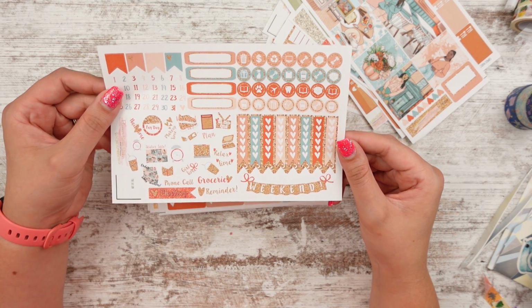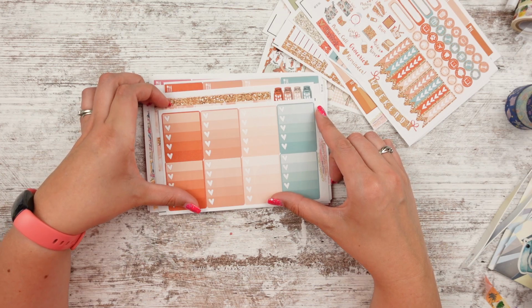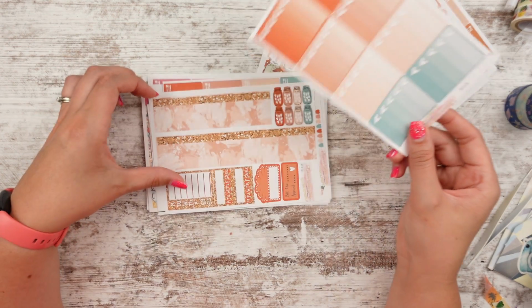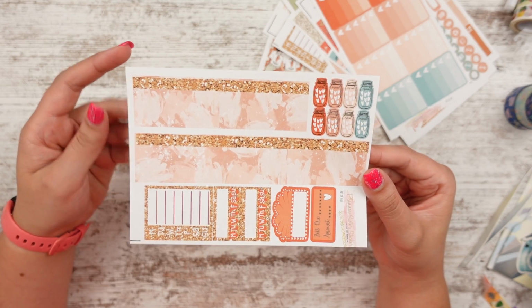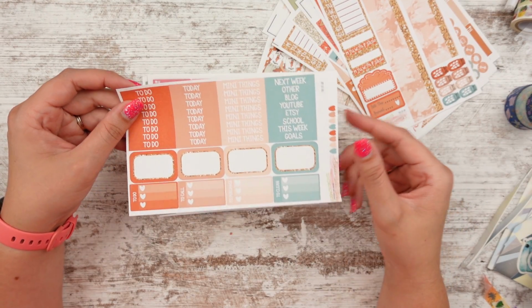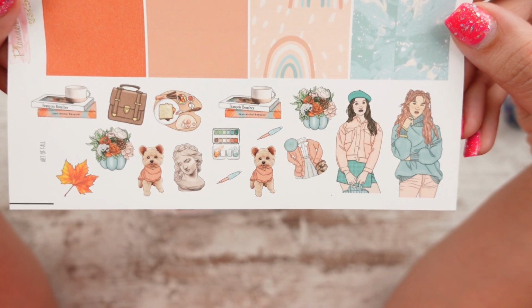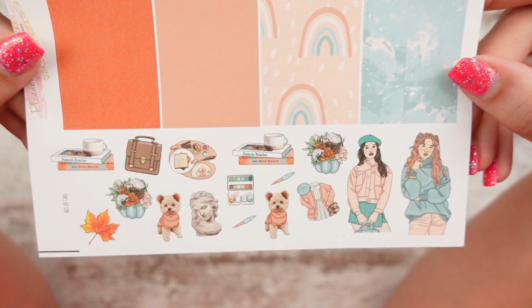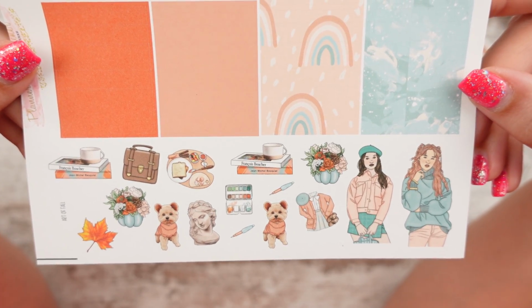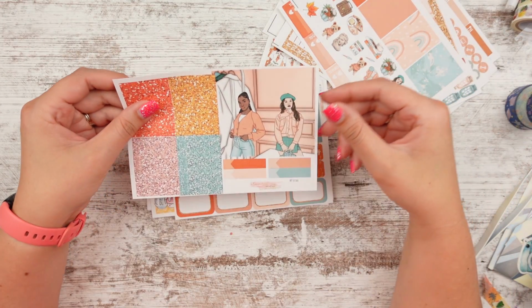All right, and there's some neutral tones here with the pop of that like teal. This like teal green. This orange is a little darker. And then the bottom washi is very artsy. I like that. I like that a lot. All right, and then here's our headers and half boxes. Oh yeah, here's the deco. Definitely fall because we've got the leaves and the pumpkins. And then this little dog is so cute. Little fall outfits, I guess. That's fun.